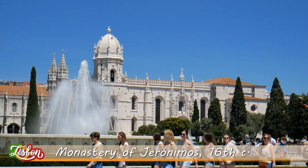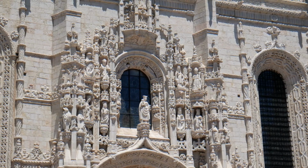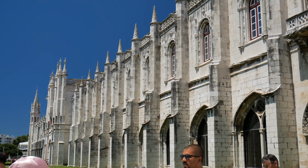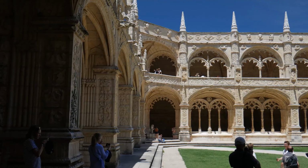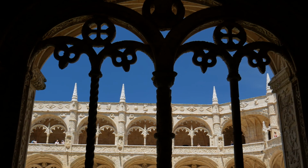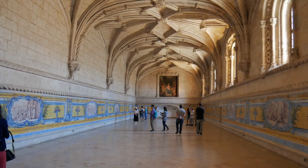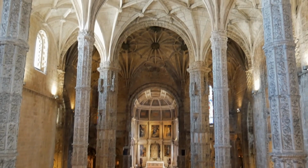Belem's major attraction is just across the road from the monument. The church and monastery were erected by King Manuel in gratitude to Portuguese explorers and their discoveries. The highlight of this magnificent building is the cloister. Occasionally, concerts are held here. The attached church also is an impressive structure.